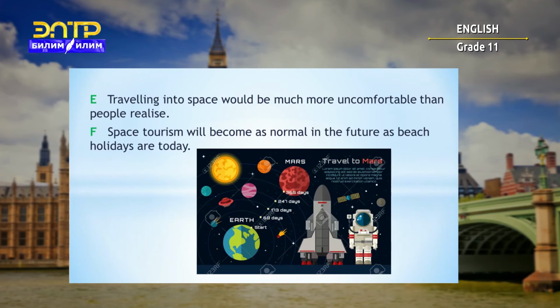Speaker 4. I wouldn't really be interested in space tourism, even if I could afford it. I suppose my feeling is that a holiday in space would be much less interesting than a holiday on Earth. I mean, on Earth, there are lots of amazing places to visit, different landscapes, amazing wildlife, interesting people. Why go up into space and spend a week looking out of the window of a space station? Space travel sounds exciting, but I don't think there's really much to do up there.